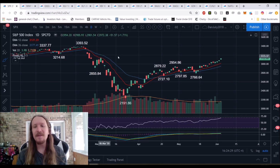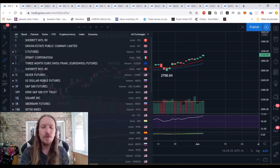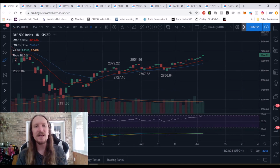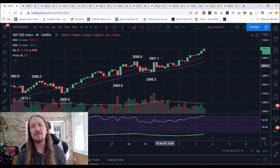Could a rejection from that level result in some daily consolidation? It's possible, and it's worth watching. Also looking at the futures chart, SPX 500 USD, 4-hour time frame. Anything above 30.51 is a 4-hour higher low. We can pull back 2% from where we stand right now and still be in a 4-hour uptrend.